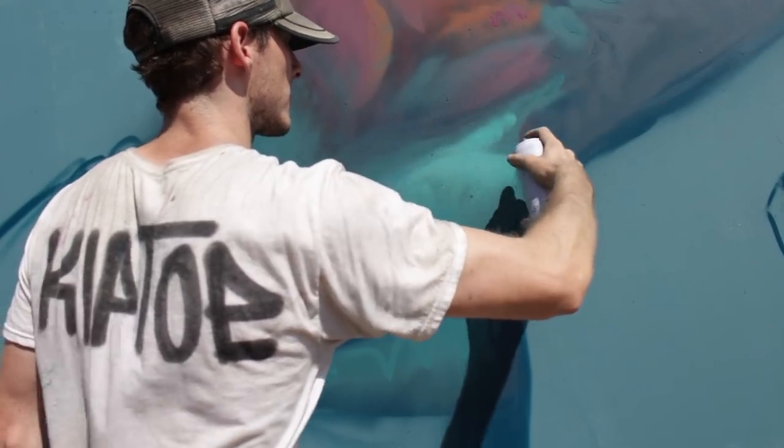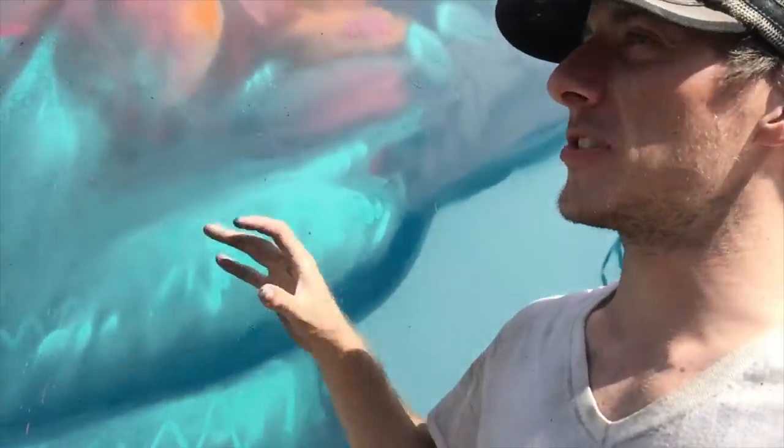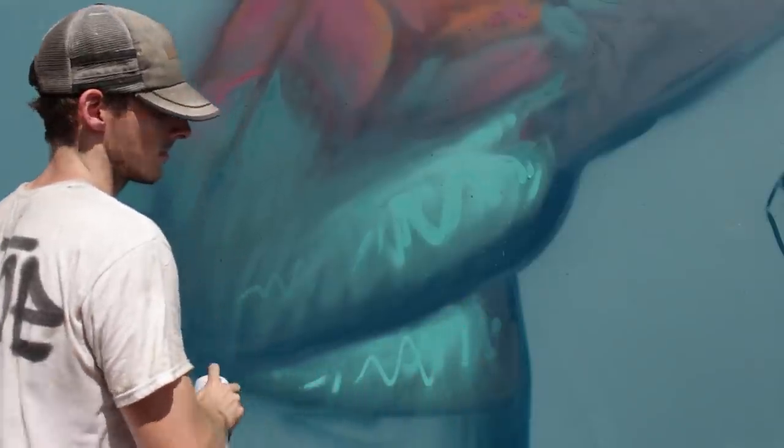I've been really digging these squiggly lines that I've been doing in the anatomy, just kind of putting some energy in there and motion effects and just giving it some more interesting lines. I really like it, so I'm gonna keep doing it.